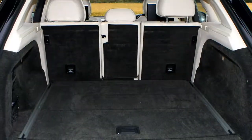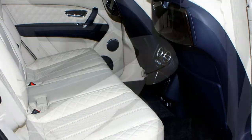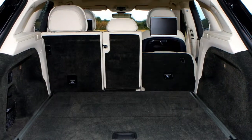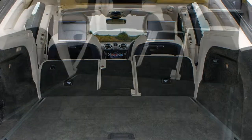Bentley's adaptive cruise control and the other driver assistance systems available from the Touring pack work harmoniously and smoothly, meaning it's a serene car to be in on the motorway whichever seat you occupy.